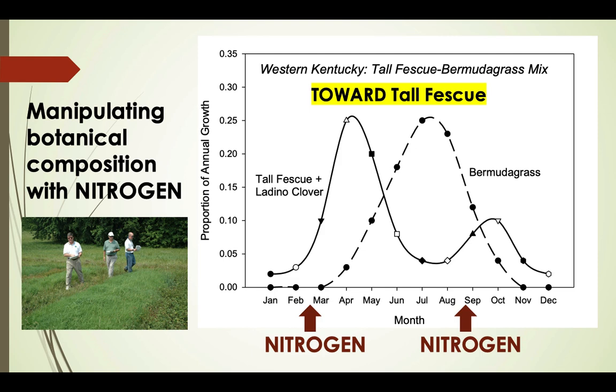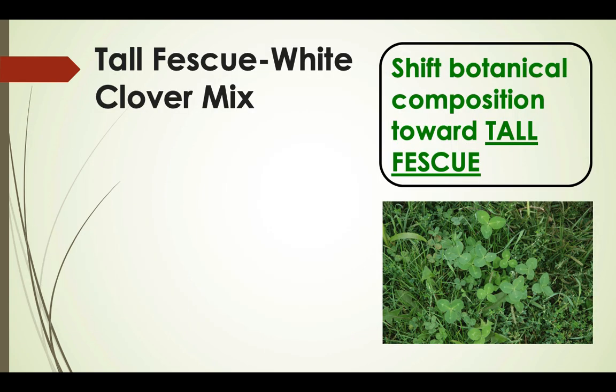The other way we can use nitrogen to shift botanical composition is to apply it a little bit later than we normally would. So say in mid-April or early May, and that's going to kind of push the tall fescue growth curve a little bit more towards summer. But just by how we put fertilizer on, we can impact the botanical composition of that pasture.